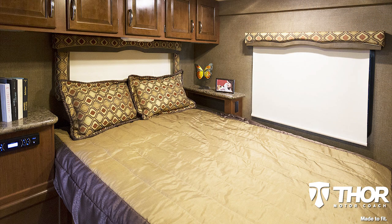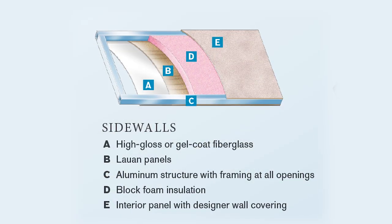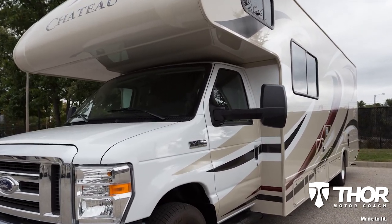space, style, and function. The exterior of the coach comes with ultra-durable fiberglass sidewalls and front caps for a look that will last throughout the life of the coach.